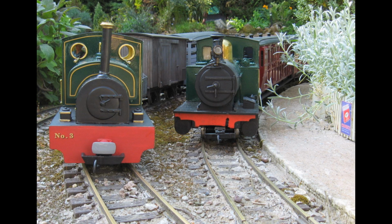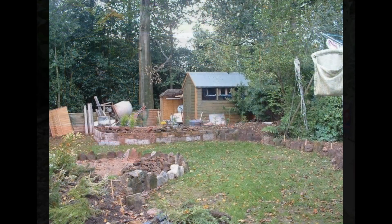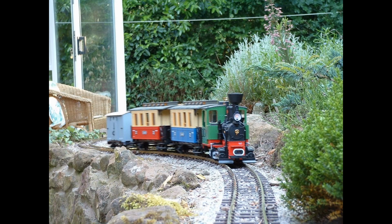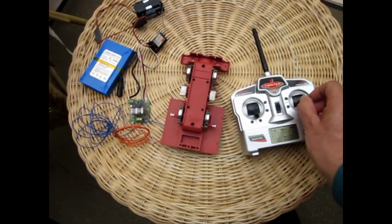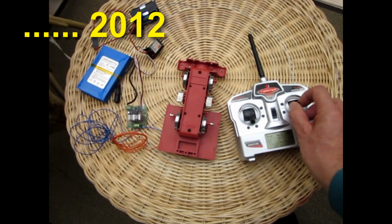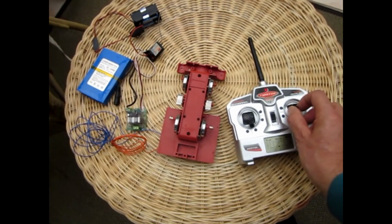In Part 1 of the history of Peckforton Light Railway, I showed how the railway evolved from digging the first sod in 2004, through its early days of track-powered operation and my increasing frustrations with it, to my experiments with battery power and radio control in 2012. In this part, we continue that story.